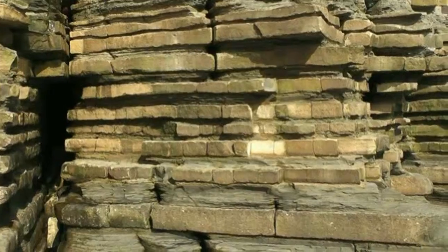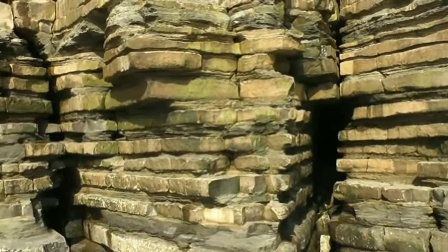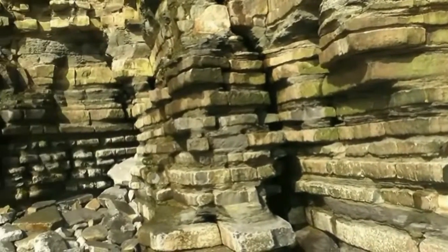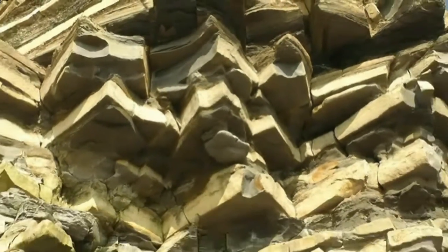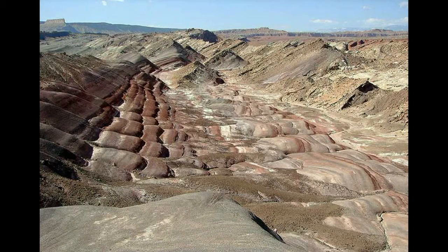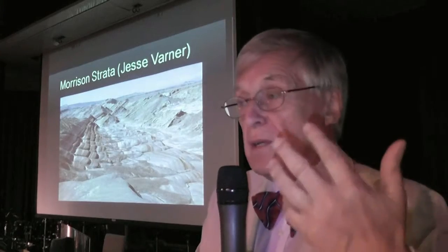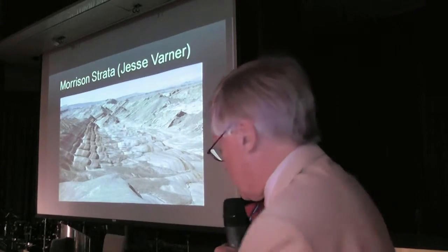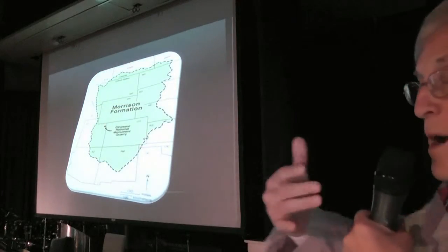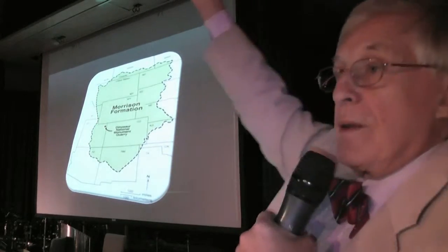And there were enormous shallow lakes in earlier eras. These are the lias beds of Glamorgan, and each layer is composed of mud that was at the bottom of an enormous shallow lake. There are lots of dinosaur footprints left in mud like this. Here's a photograph from the Morrison strata taken by Jesse Varner in America, which is where dinosaurs have been found. All of these strata are mudstones and siltstones and sandstones, the kind of rocks that form at the bottom of water. And it's in those very rocks that you find most of the dinosaur skeletons. And the Morrison strata go on for miles. They go right down into Texas, right down into New Mexico, and way, way up into Canada.